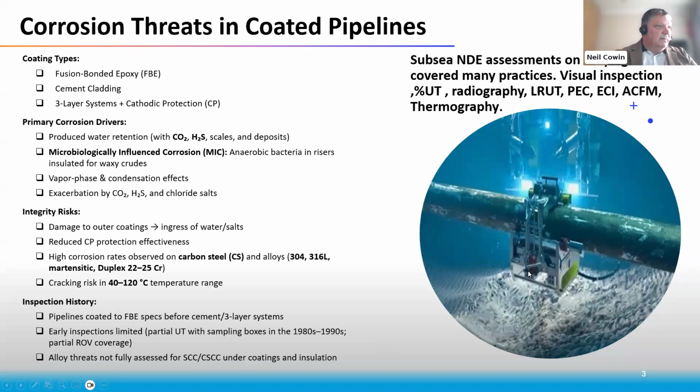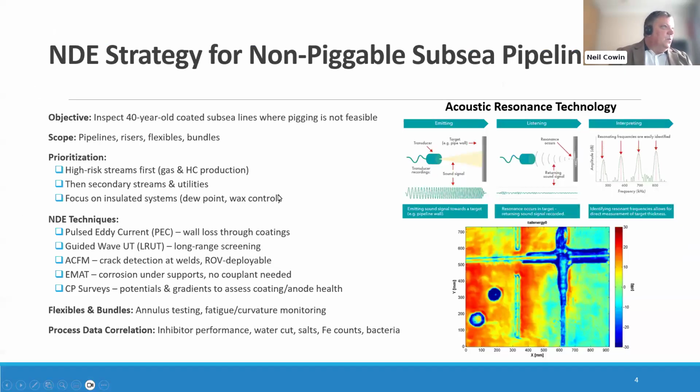Just to turn my attention to this piece of equipment, obviously it's a deployed inspection unit which rotates completely around the pipe. So this is a very common design for pulsed eddy current, or even what I called acoustic resonance, which is a type of UT that we use, which is very similar to pulsed eddy current, but uses UT. This is the one that I've just mentioned, which is acoustic resonance technology. So the beauty with this is that it can be used for defining wall thickness, but it's quite flexible for going through coatings. So it's very proficient at going through coatings.